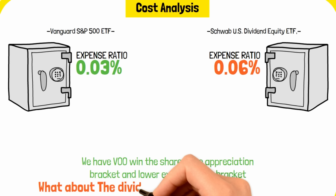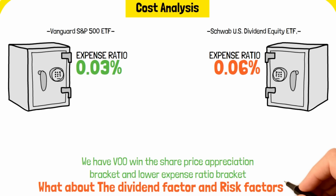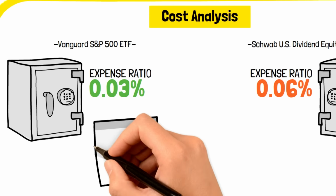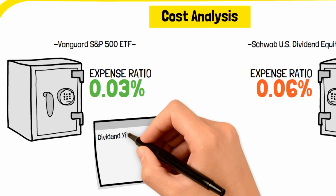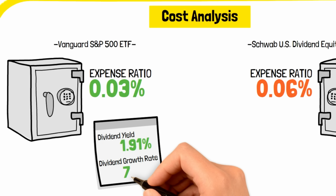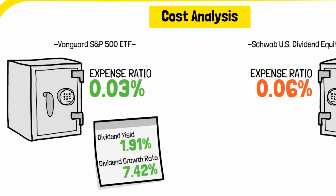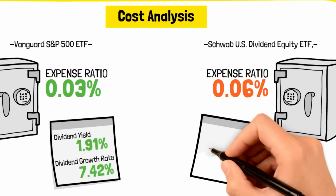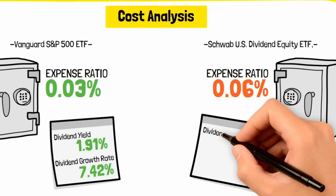But what about the dividend factor and risk factors? Currently, Vanguard S&P 500 ETF VOO has a dividend yield of 1.91% and a dividend growth rate of 7.42%. Respectable, but when you compare those numbers to SCHD, it tells quite a different story.